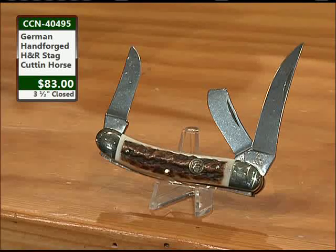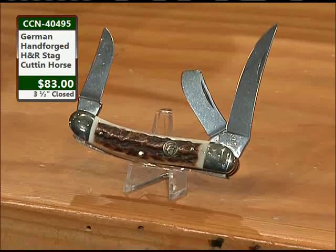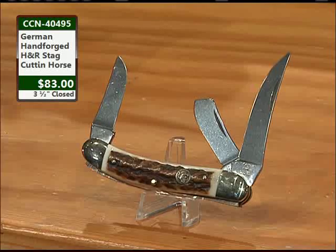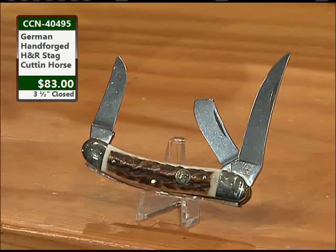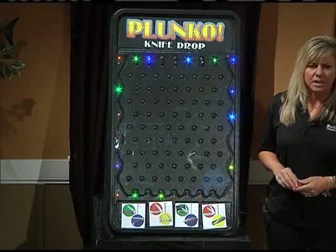Item number is 40495 on this one. I know many, many people out there who prefer to carry a Stockman. And your sow belly Stockman, just a good size knife, good size blade, easy to open, the nail pulls on those blades.